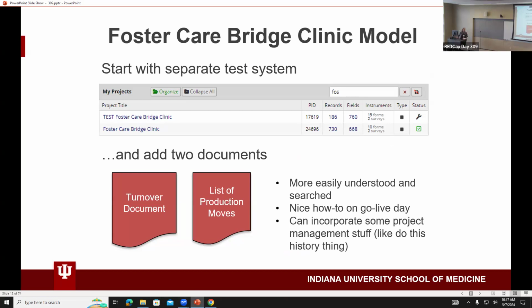We have a nice how-to on Go Live Day. This Go Live we have coming up in May, we're changing about 30 different pieces. Some are alerts, some are forms, some are surveys and so forth. So it's a nice little how-to to keep track of making sure that we've done all the steps. And if you need to, you can incorporate some project management stuff, like do this history thing.